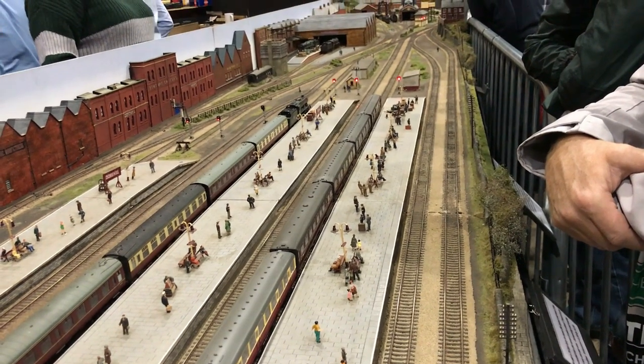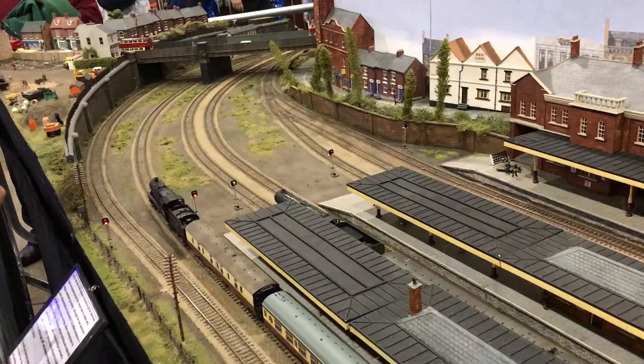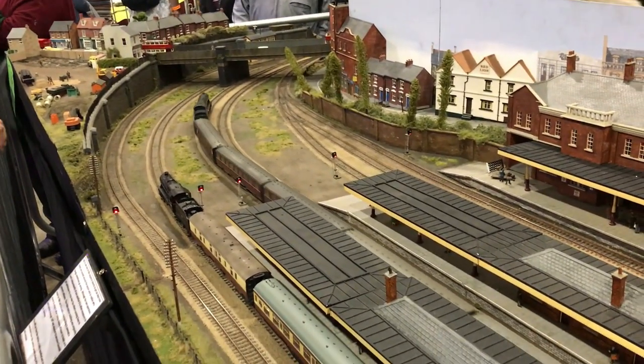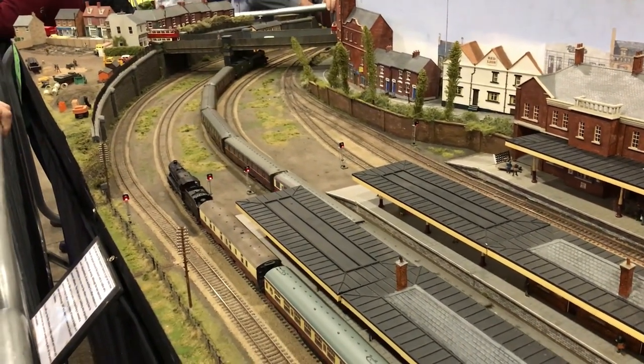The operating signals are a mixture of semaphore and 2 aspect colour lights, which are all controlled from the individual operating panels. All track work is Pico 100.